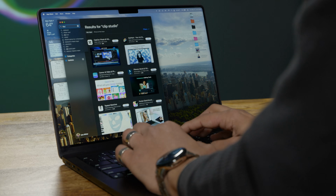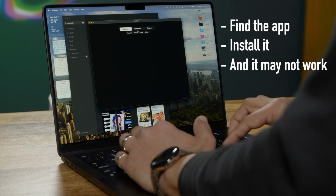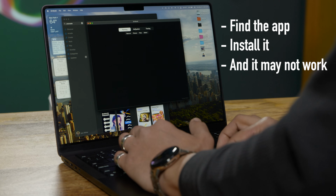You know how you can run iPhone and iPad apps on a Mac? You go to the App Store, find the app, and install it. Not every app works on Macs, and then you get the dreaded dual interface. macOS apps are built for a pointing tool and keyboard shortcuts. iOS and iPad apps are touch first.